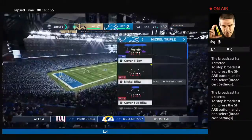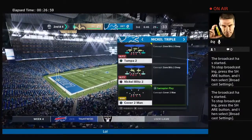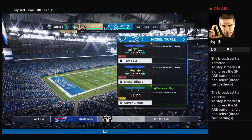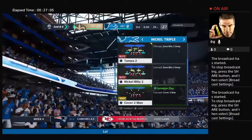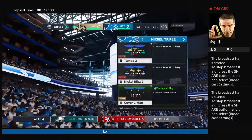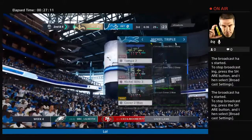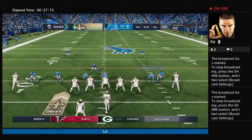Nice first half that we've had, guys, but be prepared for some change-ups. We're going to see them when we kick it off in the second half. See how they handle any adjustments that might be made defensively. Second and 6, just inside the 30.